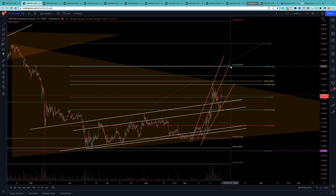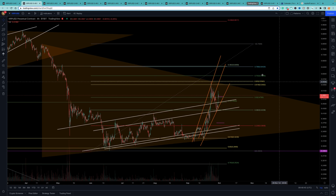So we could get a pump up to the 786, which is 64. Yeah, it could do that. It just depends on the pressure. There's a lot of pressure coming down, which I'm going to show you. So we could be having that pump.